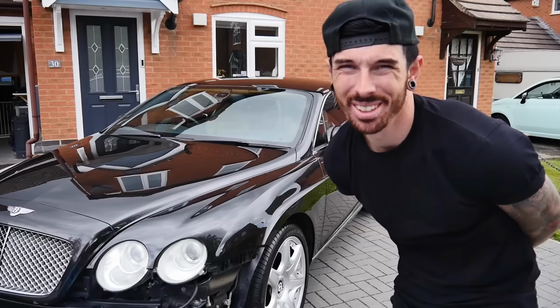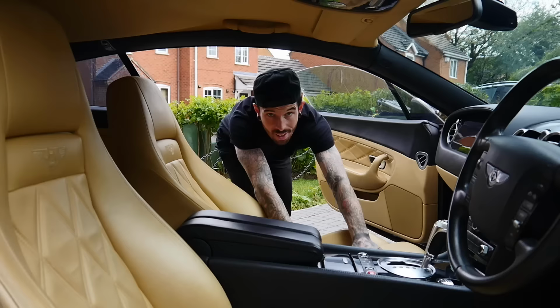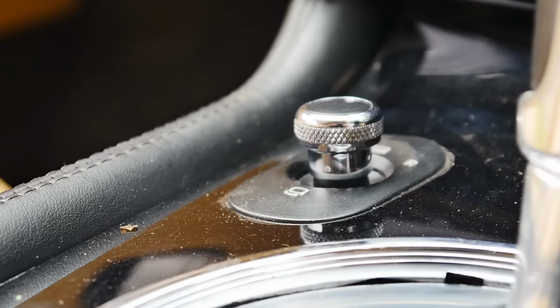This Bentley is 14 years old and the paintwork's 14 years old, and like most teenagers, they're not perfect. But before we get into that and everything that's wrong, I think we need to dive into the interior. Now, this interior is like an expensive handbag. I think I've said it before, and it smells just amazing, but it's also got a small smell of dampness in here, or it's just filthy. Let's just start cleaning the interior of the Bentley GT Continental. Cue the music. Let's go.